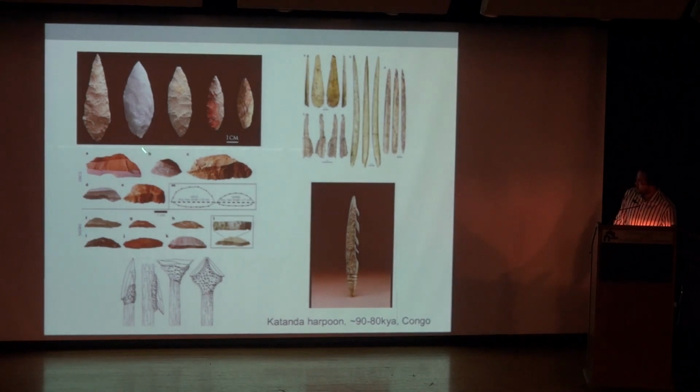So here, this is sort of the bifacial points I was talking about. They're bifacially worked, so that means that they've been worked on both sides. They're quite standardized. These are the backed microliths. They're basically fragments of stone flakes that have been blunted on one edge to make them into inserts as hunting weapons, probably.